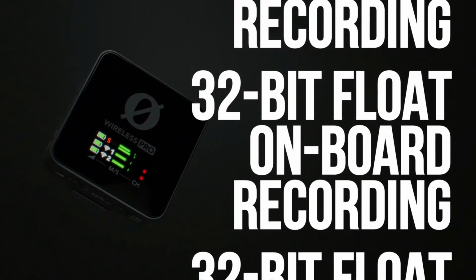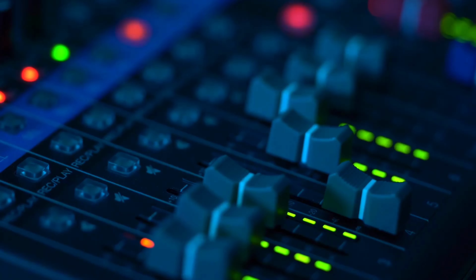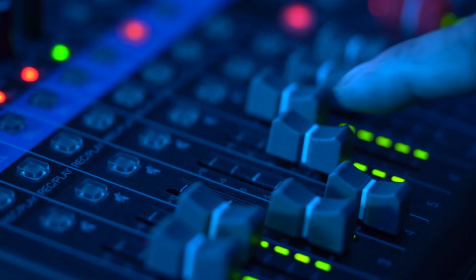All right, back to the studio. Okay, let's run through some features to know about. This system's got a killer feature. It can record in 32-bit float. Now that feature lets you record without any distortion, even in tough audio situations. The Rode Wireless Pro makes sure that your audio stays perfect even in loud environments and when you're shouting commands. 32-bit float recording isn't necessary if you're great at setting audio levels, but it's a savior for solo creators who need to record quickly.